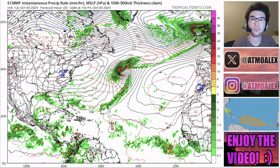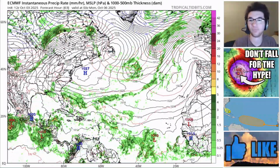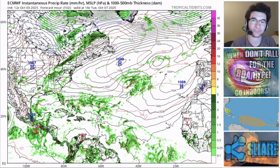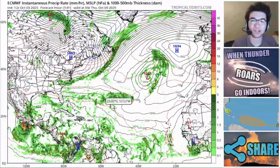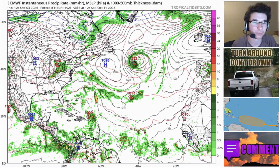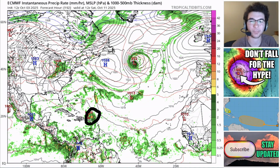All right, and now as we move on to tropical tidbits, we're looking at our deterministic European model. But you can see our tropical system right down here in your northern Lesser Antilles on this model, not becoming strong at all, so much different than our other models that are suggesting something a little bit stronger and curving out to sea a lot faster.